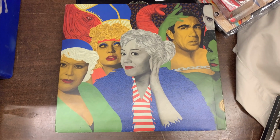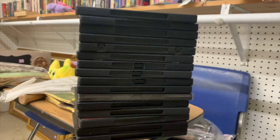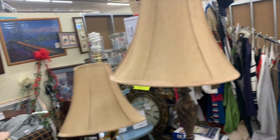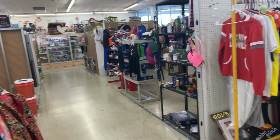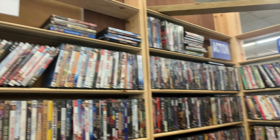just so beautiful. And I'm acquiring a nice little stack of DVDs, kind of wish I got a cart because I have to carry this all around with me. And yeah, just still looking around, random bra just hanging there. You'll see a lot of stuff like that at the Peddlers Mall too, just things are everywhere.